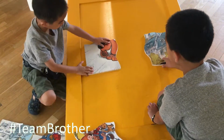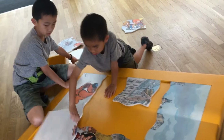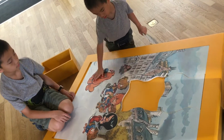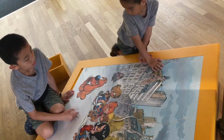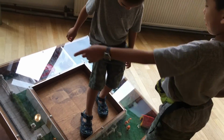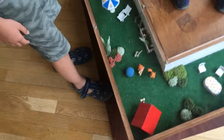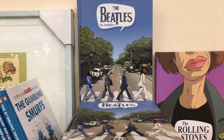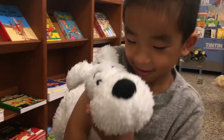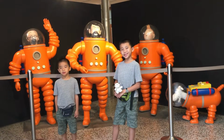Now we're putting together a puzzle. Finally, we're trying to get the ball in the doghouse by moving around on the platform. Remember to visit the gift shop before you leave. We had so much fun at the Comics Art Museum.